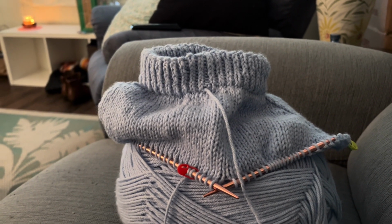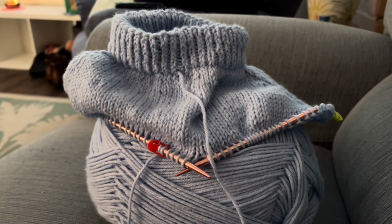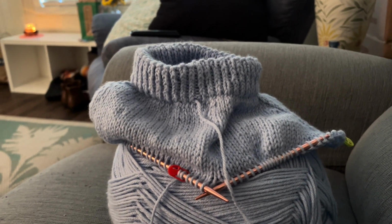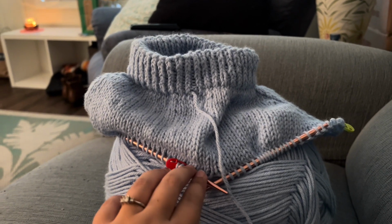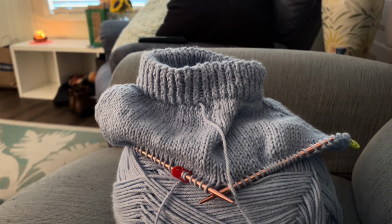This is where I'm at after working on it for 4 hours today. This is 12 rows into the yoke. I think I need like 30 something. So at 15 it'll be halfway. But yeah, I'm gonna go cook and get ready now.